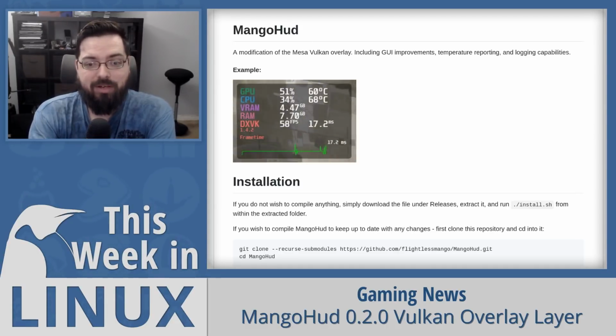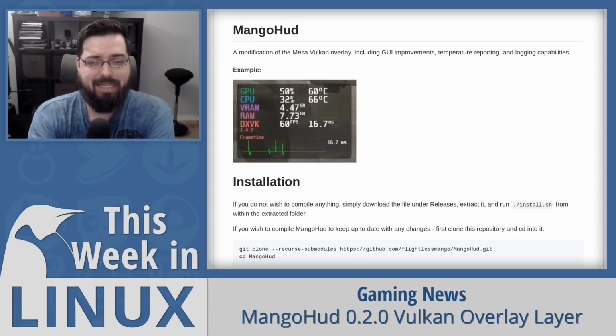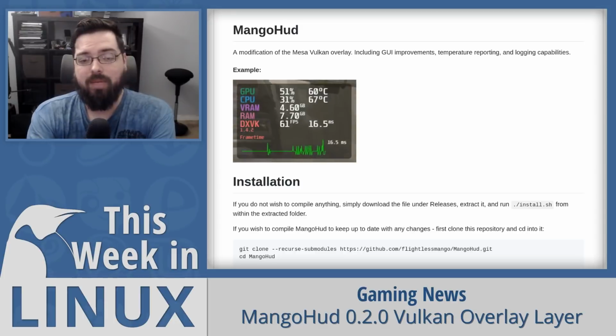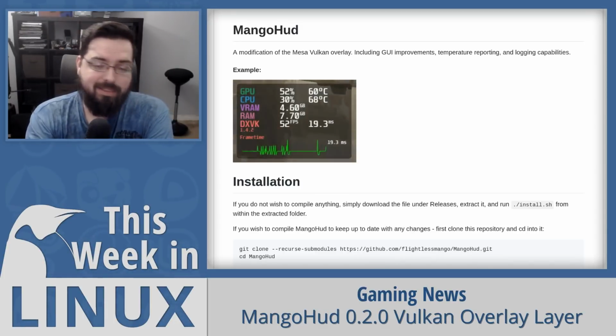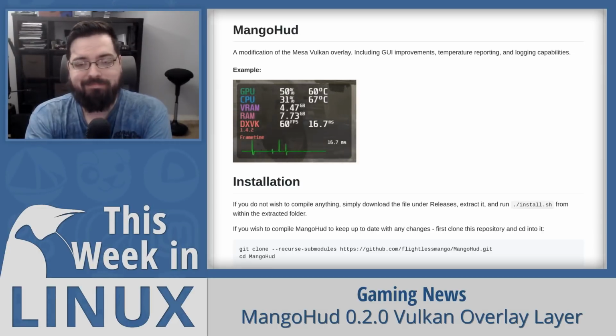But this is really cool. MangoHud is a really cool idea. I really like the fact that it's got all this different information you can have. Benchmarking games would be really powerful, because you'd have all this data to reference during the actual gameplay and stuff like that. So MangoHud is a really cool project. I'm glad it exists. And if you'd like to learn more and even try it, I'll have a link to it in the show notes below.